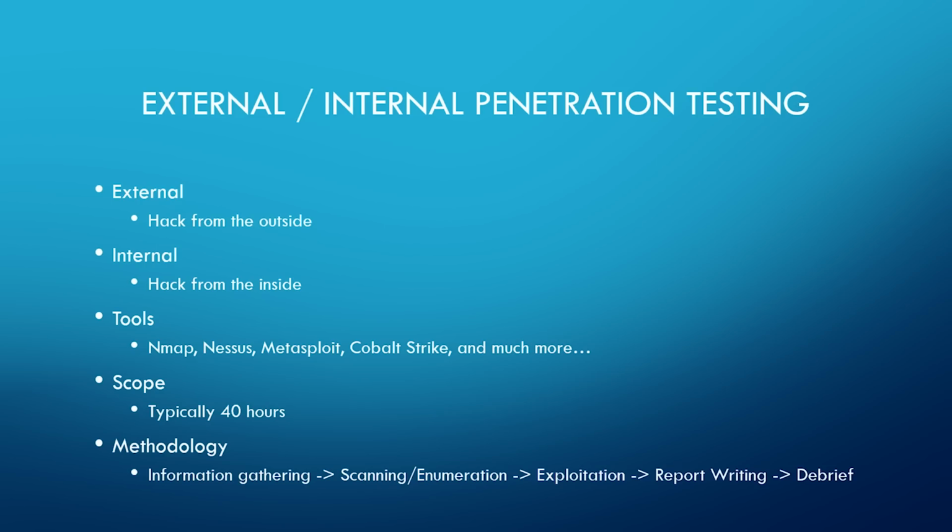Now, from the inside, it's the same concept, the same methodology. However, you're acting like you have already breached their network. So either you social engineered your way in, you sent them malware and they opened it, you got onto the VPN. Heck, you could have even gone in there and plugged directly into their network and left the device and walked away. So what we're assuming is there's some sort of inside threat.